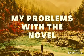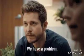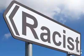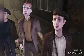My problems with the novel. Though I thoroughly enjoyed reading the book and have resolved to read the remaining 3 stories as well, I had a couple of problems with the book. First, it is racist on more than one occasion. The way Dr. Watson describes the street assistants as dirty Arabs is extremely offensive.